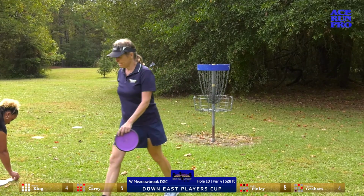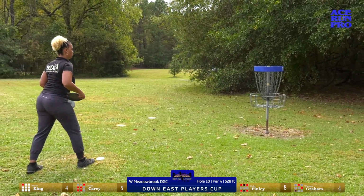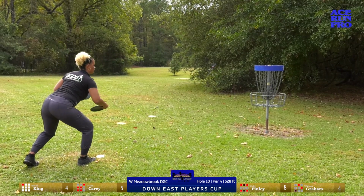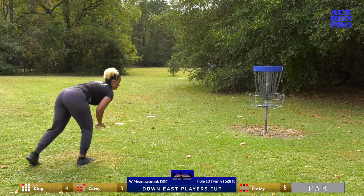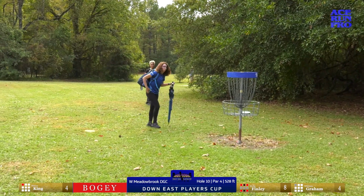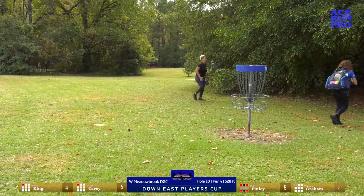Bogey putt there for Elaine, so she's got back-to-back bogeys now, so that brings her back to 4 over. Whitney here can maintain with this putt. And she does. So like I said, you'll sign up for a 4 on this hole just about every time.